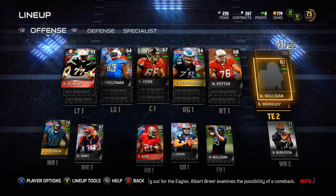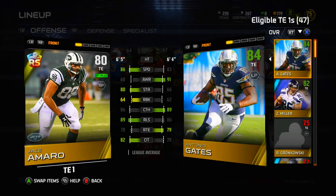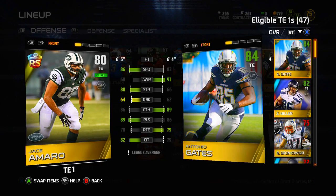Now, for tight end, we were pretty unlucky, I would say. We got lucky that we could pull the Jason Morrow, but other than that, we really didn't have anybody. Take a look at Jason, leave the other guys out of there. Disregard the other cards, like Antonio Gates, Zach Miller. These are just filler cards that I have on this account.